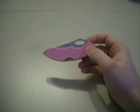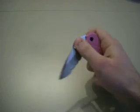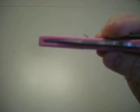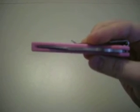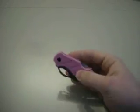So overall, I got to say, for the price point, it's a good blade. I am, again, pretty pleased. Blade is reasonably centered on the handle as well. Feels it's lightweight yet lock solid.